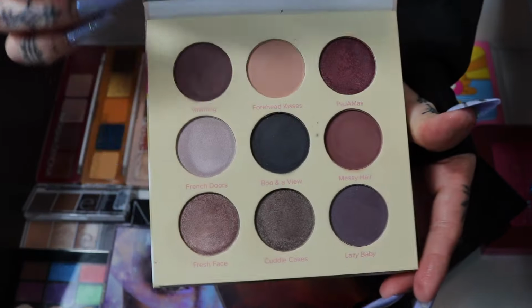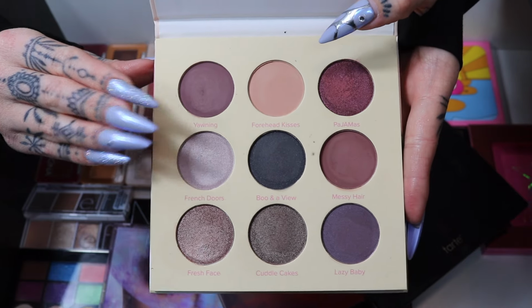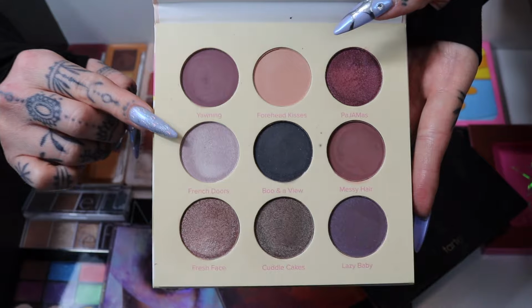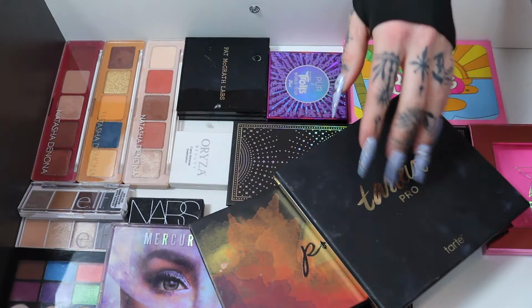Then Beauty Bakery Breakfast in Bed eyeshadow palette. And Beauty Bakery does have some great quality products. I do really like her eyeshadows. I have another one that is in the other drawer that I do like a little bit more than this one, so I think I'll gift this one away. Let's be cutthroat here. We're at the end.